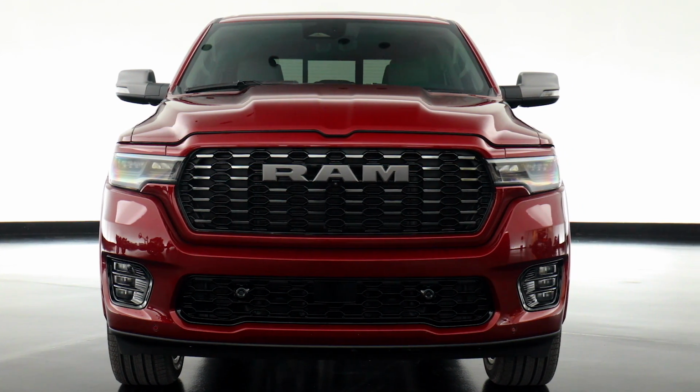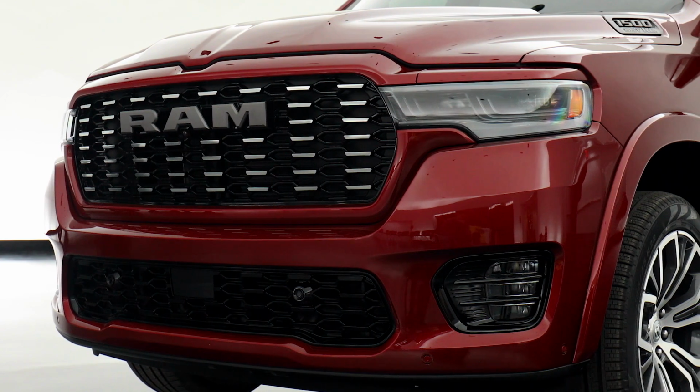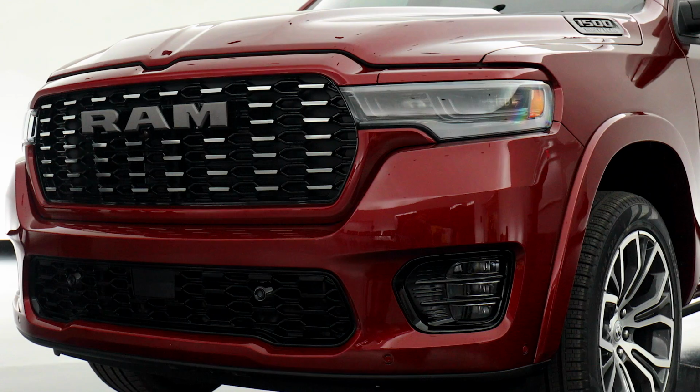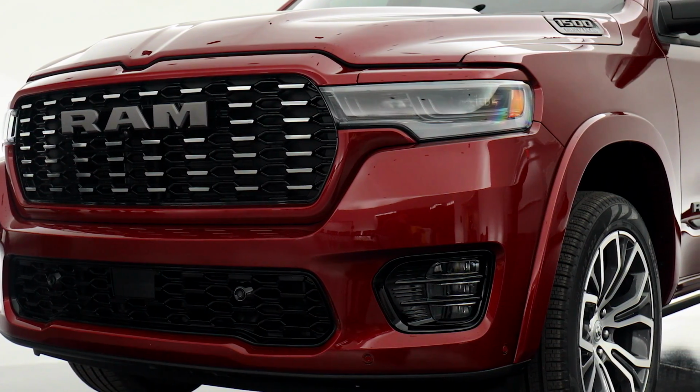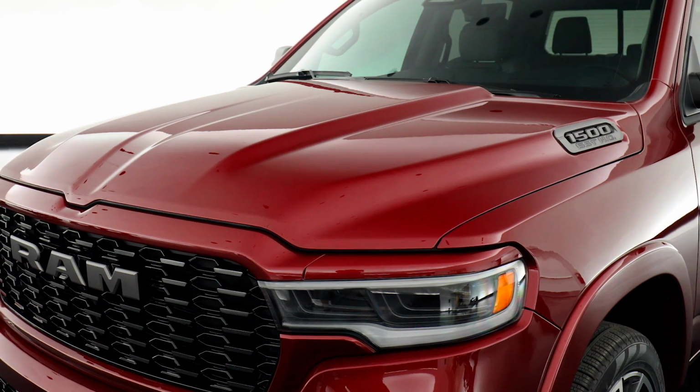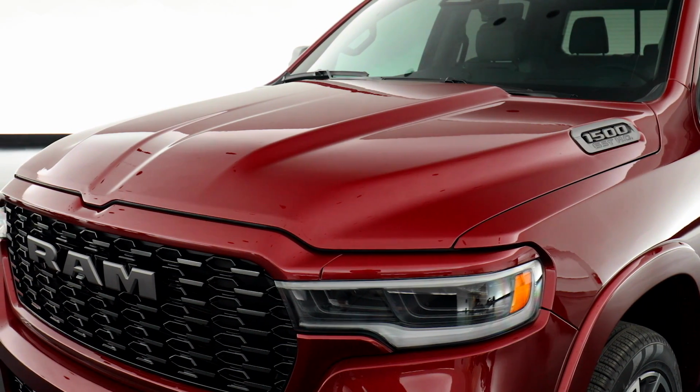Since this 2025 model year is going to come out in 2024, they should have ran the 5.7 for that year. And I don't know why manufacturers feel like they have to just go cold turkey with stuff. Just run the engine for at least a year and then kill it off, because some people would want that burly V8 in these newer models.